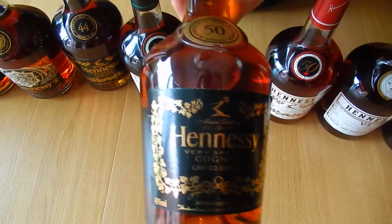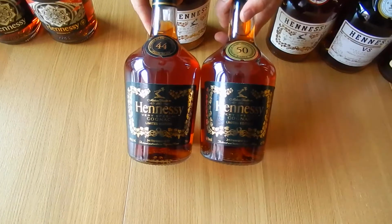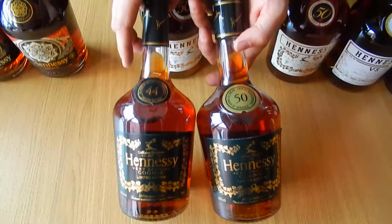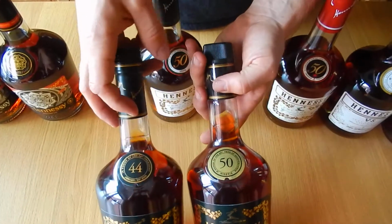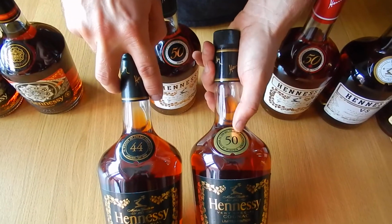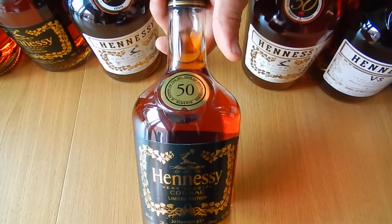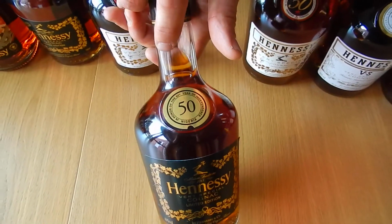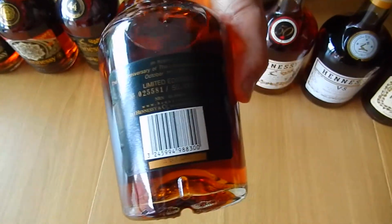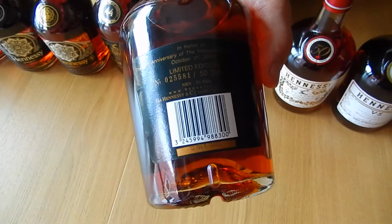And as you can see, let me take that Obama again. It's very similar to the Obama, only this has another stopper, another wood stopper. This is more like a bar stopper, because when you open it, it's plastic, and this one has a wood stopper, but they made the logo completely gold. So it's very similar to the Obama, but this is the Nigeria one, also for the 50th anniversary of the independence, limited to 50,000 copies and released in 2010.